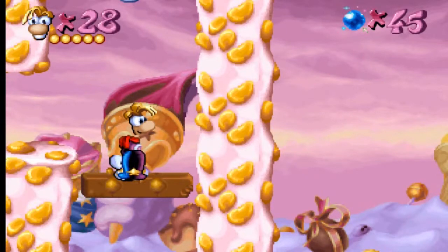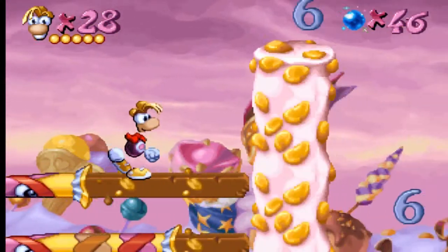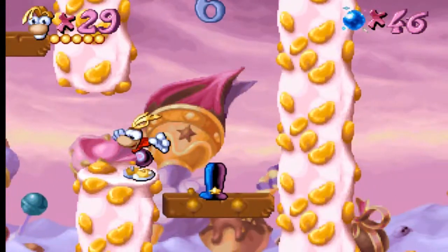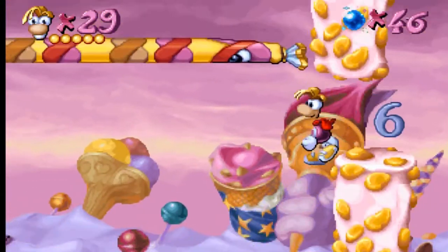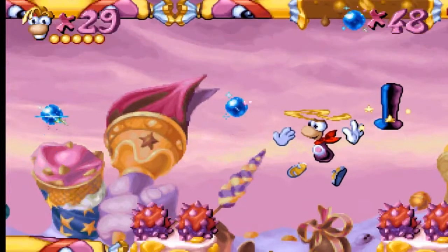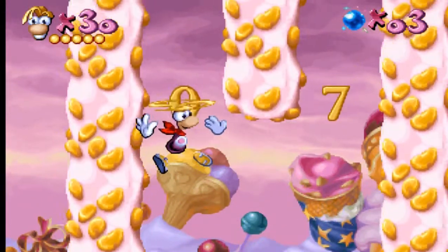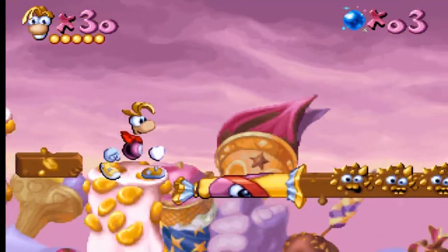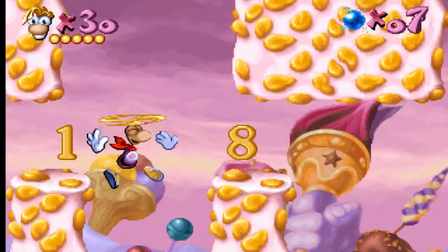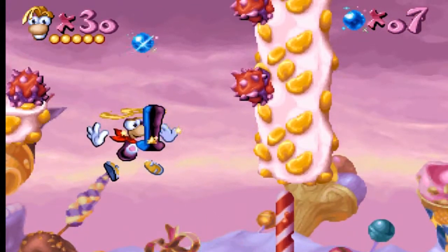Rayman, find the number in the ones place. What number is in the ones place? Rayman, find the number in the ones place.